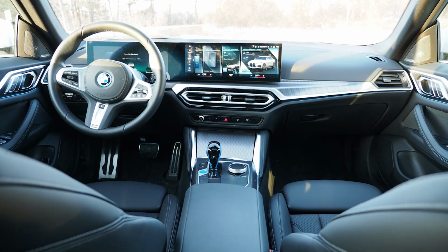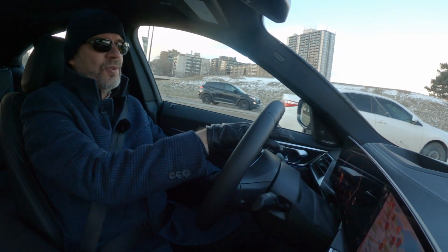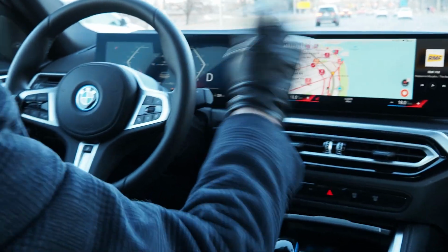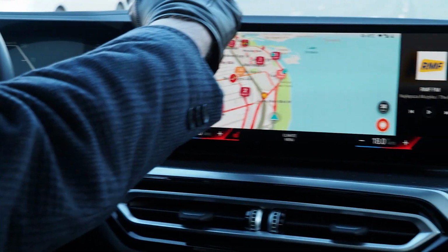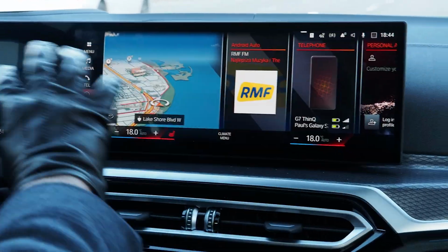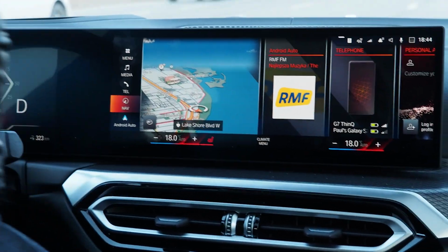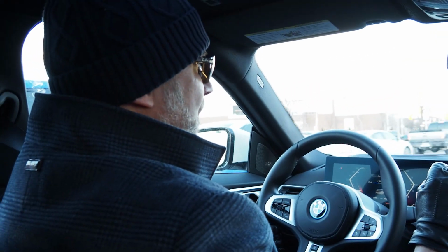You have this amazing big screen here, which you can adjust in terms of what it shows in front, and the second screen in the middle is used for Android Auto or other options. If you look at our video of the full review and the comparison with the Ford, we went through all the different options on this screen. Here we just want to mention briefly that this eDrive 8 system, which is the newest BMW interface system, is fantastic.